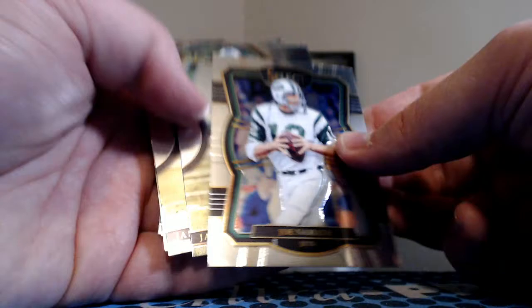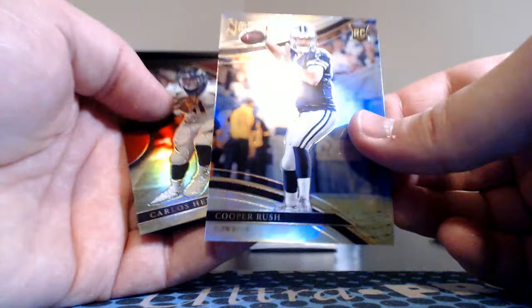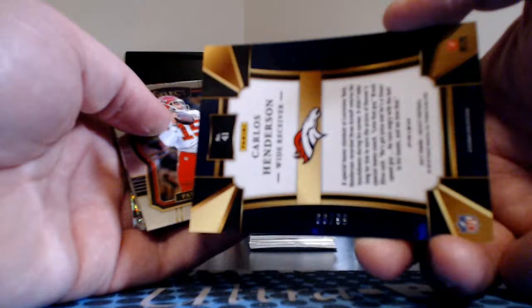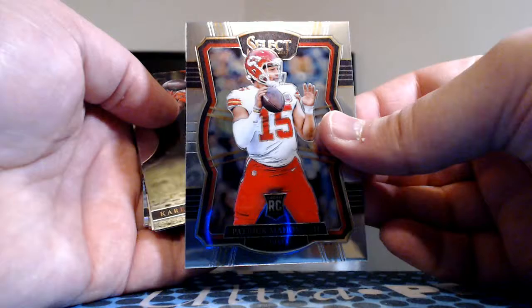Joe Namath, tiered base. Jamal Williams, rookie. Refractor rookie of Cooper Rush. Dalvin Cook hadn't hit. Watson hadn't hit. Kareem Hunt and Mahomes hadn't hit other than the base. 56 of 99, Carlos Henderson red. Just saying. There's another Mahomes there.